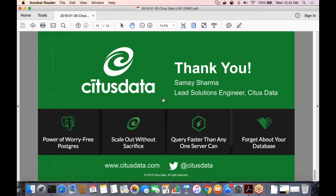So let's say you have your core fact table, and you have a few dimension tables. For those dimension tables, you can create them as reference tables. And when you run inserts, updates, deletes, Citus will make sure that they are always in sync. It will use the same 2PC protocol which we discussed. That allows you to do joins locally without having to move much data around.